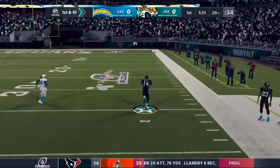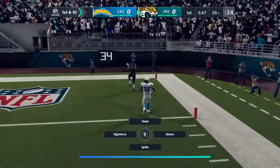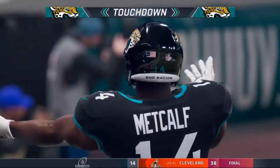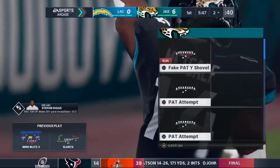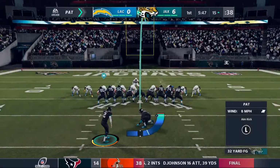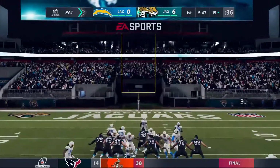That's complete to DK Metcalf. And now off to the races, down the right side. Touchdown, Jaguars. DK Metcalf, 71 yards. And the Jags have taken the early lead.